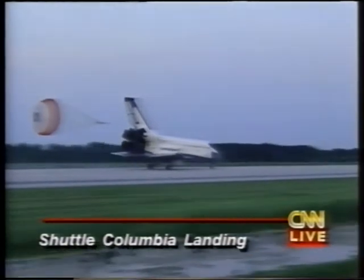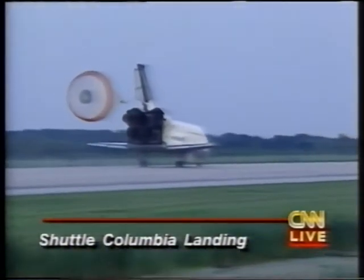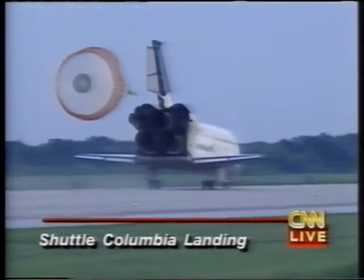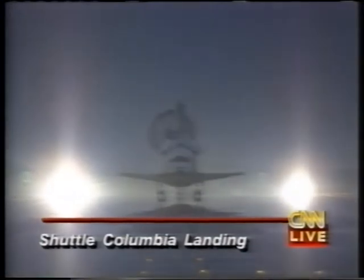Beautiful landing for Columbia. Columbia's rolling out on runway 33 at the Kennedy Space Center, completing 251 orbits of the Earth while traveling 6.2 million miles. STS-94 completes the microgravity science laboratory mission begun with STS-83 this spring.